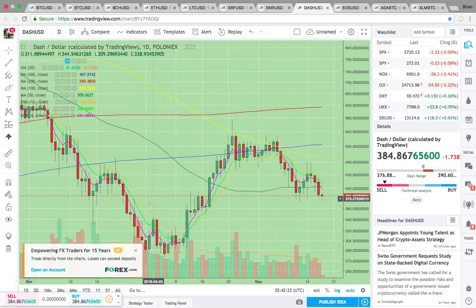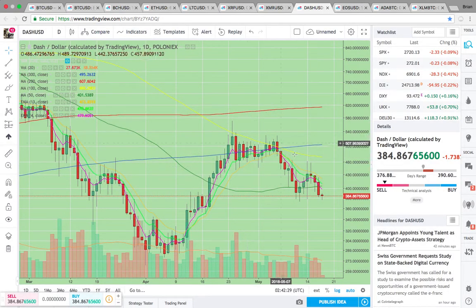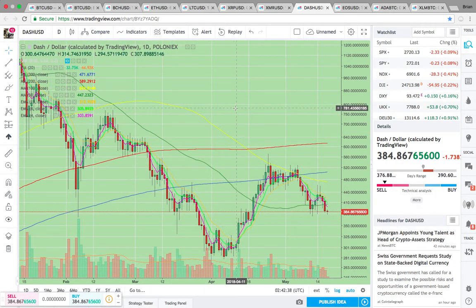Okay, let's look at Dash here. Dash has a similar kind of pattern where it's been breaking down, and you can see it's below all the moving averages. On this chart, the 50-day simple moving average was the bottom moving average. You can see it actually had the death cross. Look over here, the green line crossed the red line. The 50-day simple moving average crossed the 200-day simple moving average to the downside.